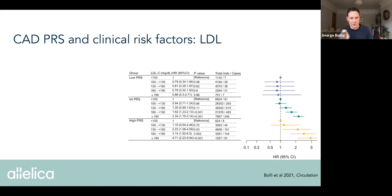So we know that high LDL levels increase your risk. But the interesting thing about this is that individuals who've got high PRS, so remember, they're people in the top quintile of the distribution, their CAD risk increases at a much quicker rate with an increase in LDL than in people in the intermediate risk bracket. So, for example, people with high PRS who have an LDL cholesterol level of between 130 and 160, which might be considered, if not safe, then not unsafe, actually have equivalent lifetime risk of CAD compared to people in the intermediate group who've got very high LDL cholesterol levels.